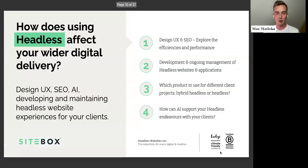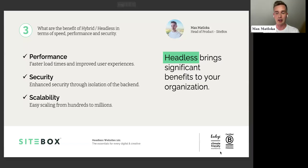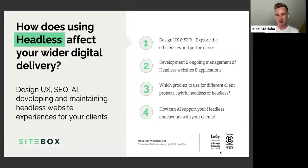It is also way easier to scale. You've got ways to scale from 100 to millions in no time. Basically, you don't even have to announce to the hosting provider, for example, that you will be incorporating huge traffic. You can basically make that happen. So yeah, that's pretty much it when it comes to the explanation of headless.